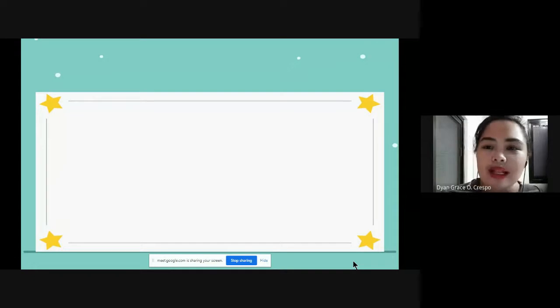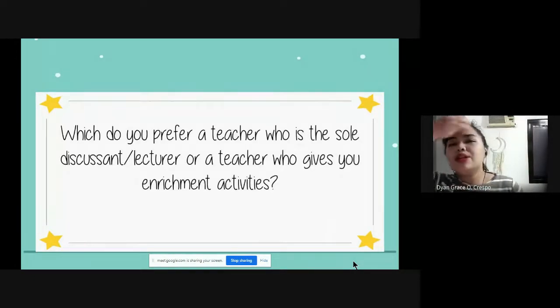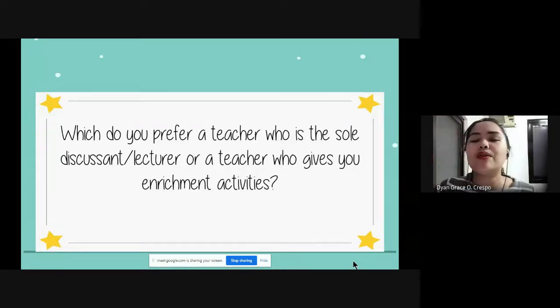Okay, sa chat box na lang natin sagutin. Okay, which do you prefer? A teacher who is the sole discussant or lecturer, or a teacher who gives you enrichment activities? Just chat box na lang. You just choose one. A sole lecturer, as in magle-lecture lang si teacher, or a teacher who will give you some activities? Which do you prefer? Just answer the chat box.